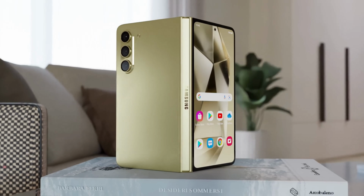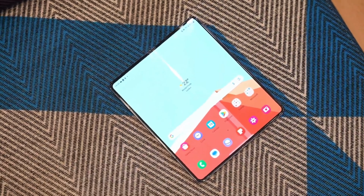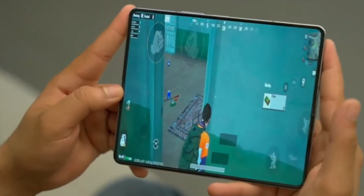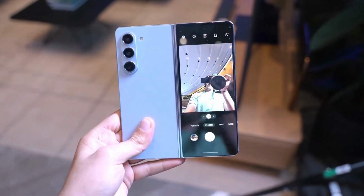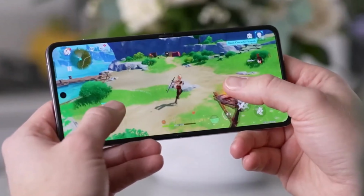The Galaxy Z Fold 6 features an impressive 11.5-inch ultra-large 2.4K display, offering stunning visuals with a silky smooth 120Hz refresh rate. Powered by the advanced 6M MediaTek Helio G99 chipset, this device delivers exceptional performance, whether you're multitasking, gaming, or streaming your favorite content.